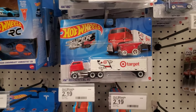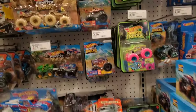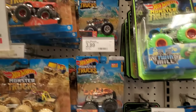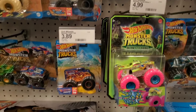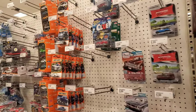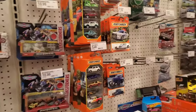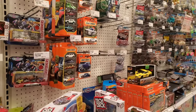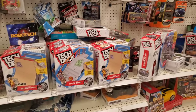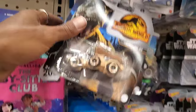New peg warmer in our neck of the woods. Stupid monster trucks, but I did buy one today in Polson. It was actually one I wanted. Showroom stuff. There's that new mix for Matchbox. It should have a Porsche Super Chase, but it ain't there. All right, we'll get down the road. That was hella fun. Let's see if there's any more.